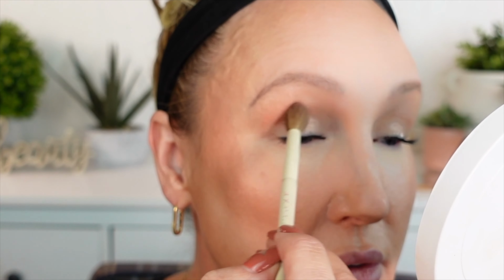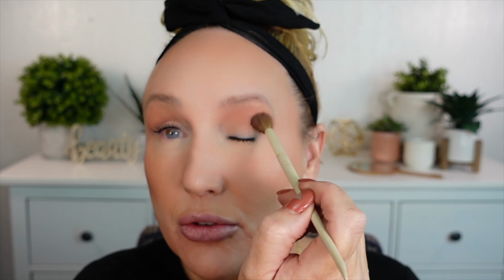Now this is from that same collection, but it's a little bit smaller, still fluffy and diffused, but not quite as big as that first one that I used. I'm going to go into this color right here, and I'm just going to go above the natural crease there and just build that up with a little more depth. And it's nice when you have a nicely diffused soft brush, because it does really help with the blending. If the brush is too firm, it really doesn't get a good diffused blend. And then I like to take what's left on the brush and periodically just sweep upwards.